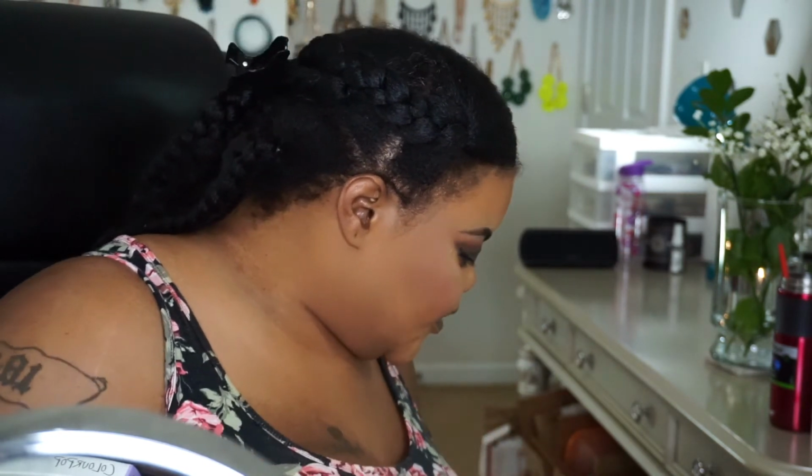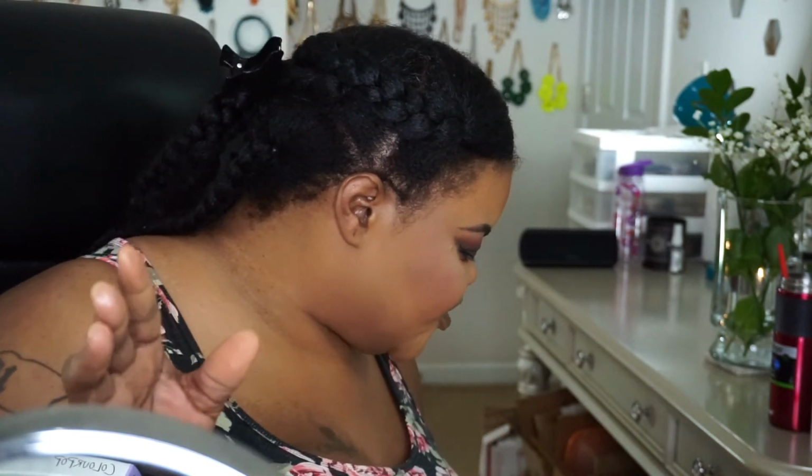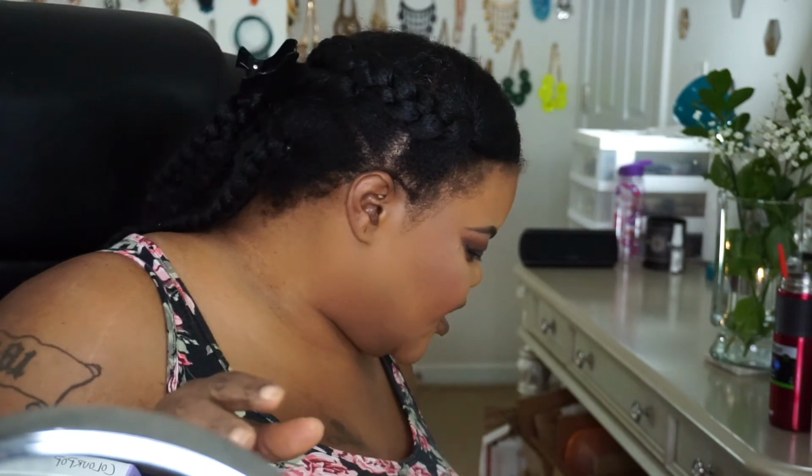What type of lashes do I want to do? I'm trying to figure out what type of lashes I want to do. I'm trying to figure out if I want to be super extra for no reason.